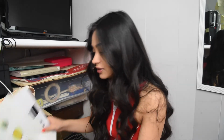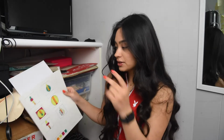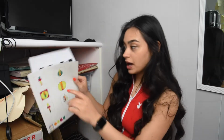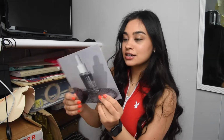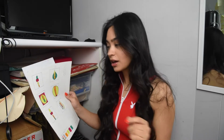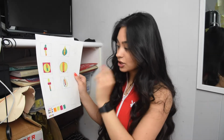Okay, so this project was a very long process. So we had 3 different things we used for this project. We had to take a picture of an item. Here's the initial image, I believe, for the inspiration for all of this. It's like the serum from Glossier. Anyways, so we had to create a logo from that, which I ended up creating.